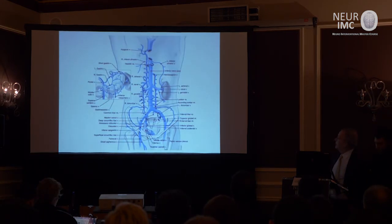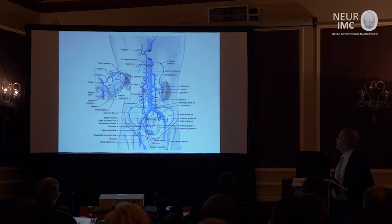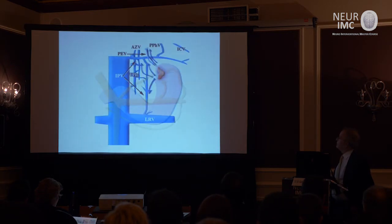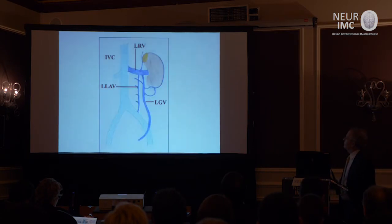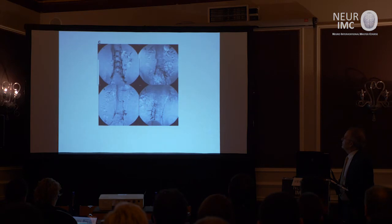Okay. This is the vein of the abdominal, and the left renal artery communicates with the paravertebral vein. In this part is the azygos. This is the schematic of the Albuquerque theory. And this is the injection of the azygos, and you have the paravertebral venous plexus. And this is one case of the hypertension in the spinal cord drainage system.